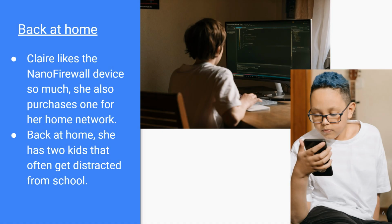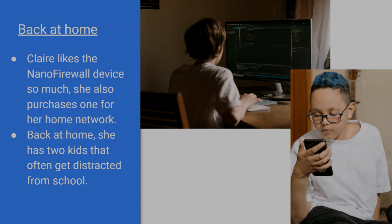Claire is not only a small business owner, but also a parent. Since she had such success using the device at work, she purchased another one to manage her home traffic. This not only prevents her children from browsing malicious websites, but Claire can also set additional filters for them to ensure that they are staying focused on school during the times her kids should be studying.